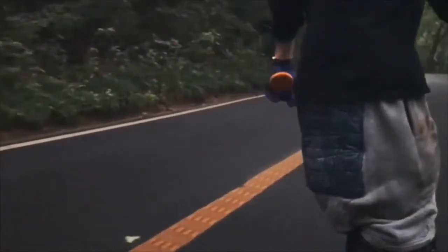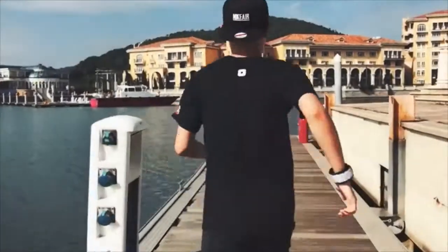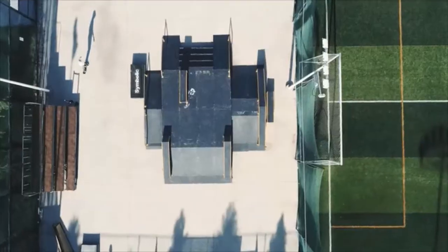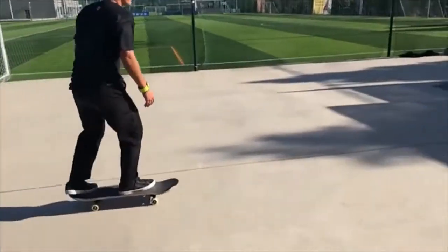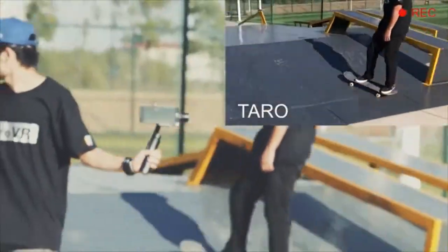Now with Taro, you can track objects moving as fast as 50 miles per hour. With Taro's zero lagging tracking feature, your object will be constantly locked in, even during very sharp turns. Taro's dynamic tracking works perfectly, even when you yourself are also moving fast, because it sees and captures fast-moving moments so smoothly, you won't even need to look at the screen.